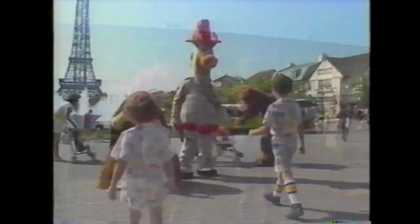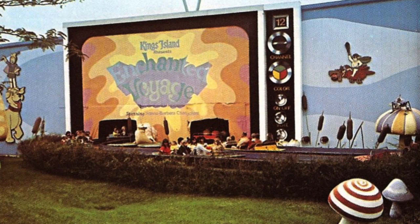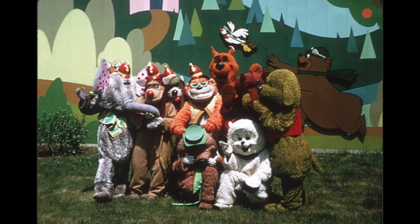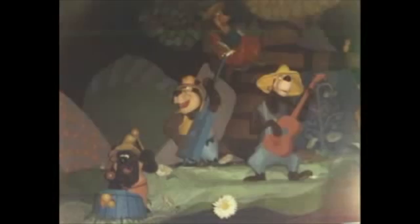In 1972, Kings Island premiered its most expensive attraction to date, the Enchanted Voyage. An elaborate dark ride featuring a plethora of Hanna-Barbera characters in different settings was Kings Island's answer to It's a Small World. And while I unfortunately have no memory of riding this, from the pictures and video, it looks like the visual equivalent of a Pixie Stick IV. Pure, unadulterated, 1970s kid heaven.